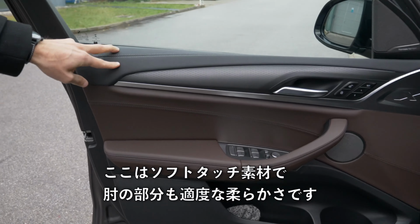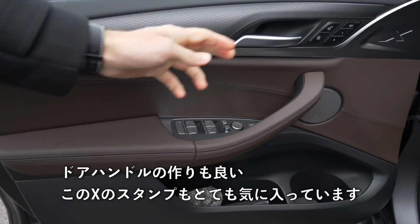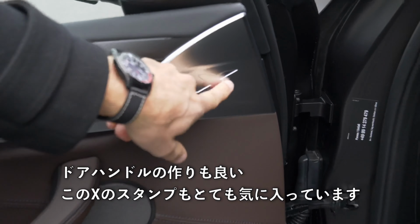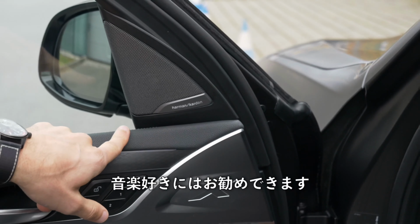Then soft touch here and also softer here, also for your elbows. This is actually reasonably soft. Good build quality also for the door handles and so on. And I really like this stamped in X here. Yeah, optional Harman Kardon sound system. Can recommend it for music lovers indeed.